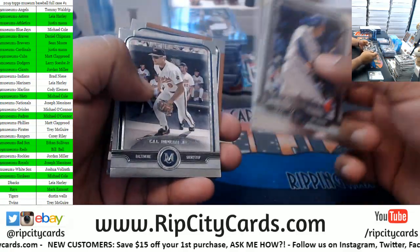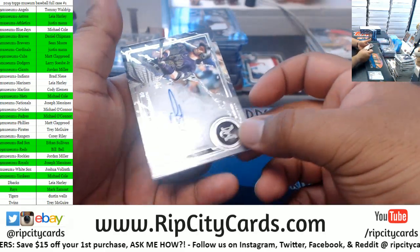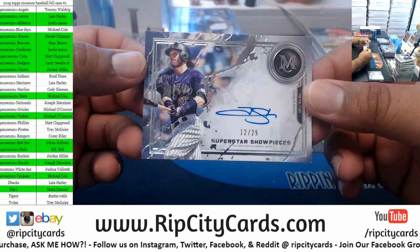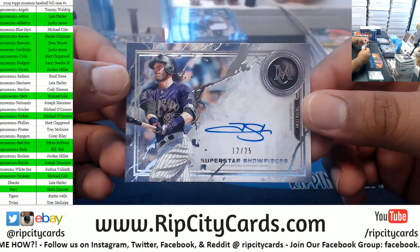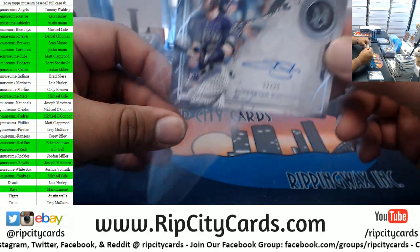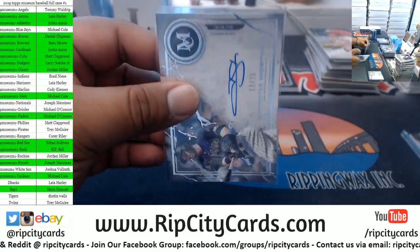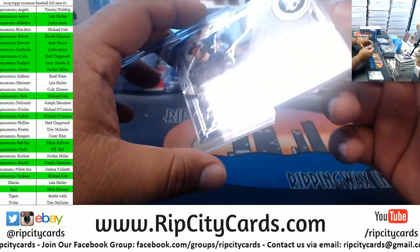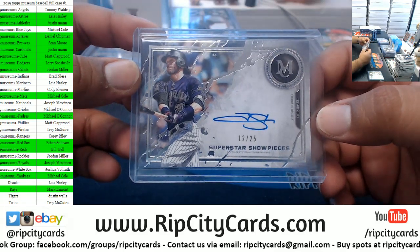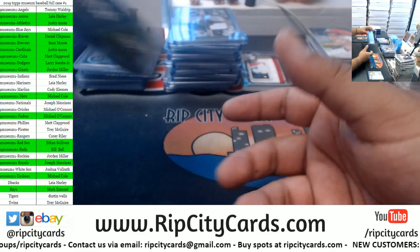Rizzo of the Cubs, Kikuchi Mariners, Ripken Jr. Orioles, Molina Cardinals. And this is gorgeous. 12 of 25 superstar showpiece on-card auto for the Rockies, Trevor Story. That is nice looking. That is real nice looking. J-Air, you will not know what cards are being given away.